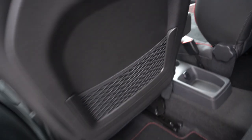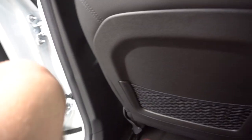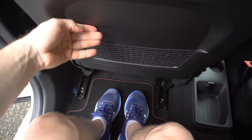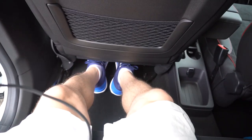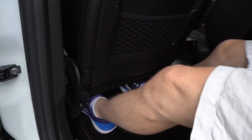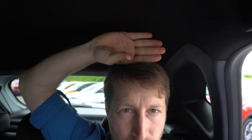Here a 12 volt port, very useful, and a small space there to put your stuff. Now the leg room, it's huge. It's a huge leg room, and the seat is in a normal driving position. The other seat, it is way in the back. I can also stretch my legs here in the car, and I have a lot of space even for long trips. It's huge space. Up here, a lot of space on my head as well.